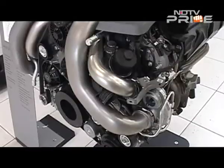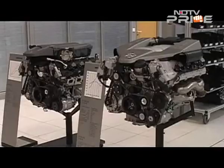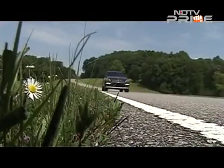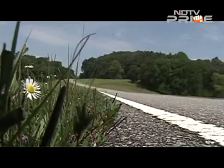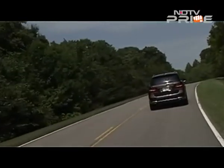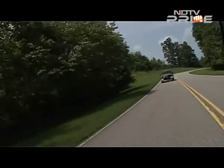The 4-cylinder engines that go into cars like the CLA 45 AMG to the bigger V6s and V8s, they're all made right here. Yes, the G63 AMG we showed you last week, its heart came from here too, even though the car rolled off the assembly line in Tuscaloosa.